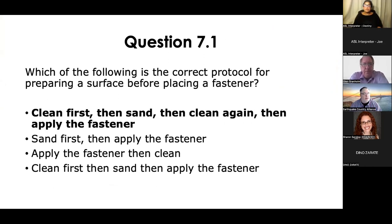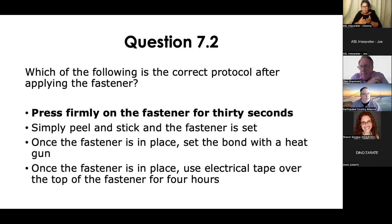So first we clean, if need be, we sand, clean again, and then we apply the fastener, okay? And then secondly, press down on that fastener for 30 seconds. That's how you're going to ensure that bond is setting.